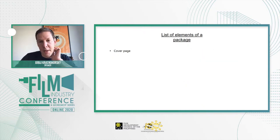Of course, whether you prepare this only in an electronic version to send to someone, or you actually print it to have it with you, the package always contains the cover page, where you try, as much as possible, to have an accurate visual of your project. Of course, in different stages, when you are really at the beginning of your project, you will not have your final visuals, which is absolutely normal, but you need to choose something that conveys the idea of your project, the emotion, the color, the style, and so on.